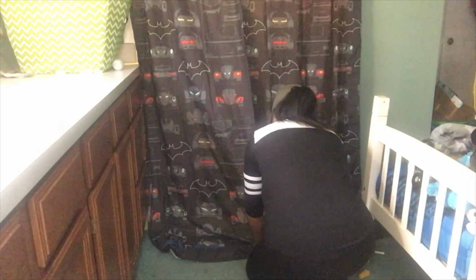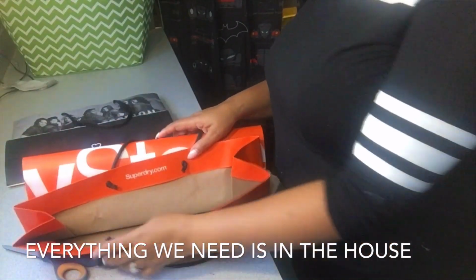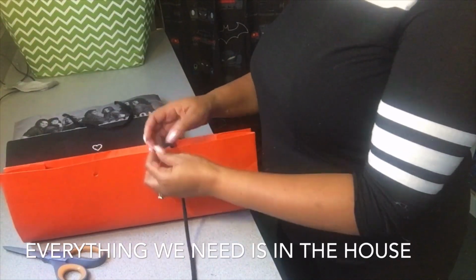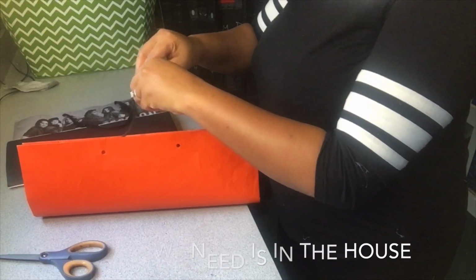I decided to cut the sheet in half and then use tie backs. Everything I need is in the house. I found this gift bag and decided to take the string from there and use it as my tie backs.